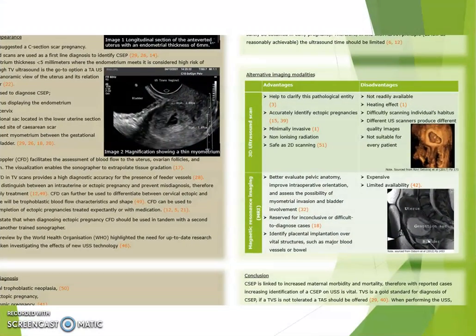Though there are many benefits to ultrasound, such as, when diagnosing a Caesarean scar ectopic, ultrasound has an accuracy of 86%, and it is cost-effective and readily available, it is not suitable for everyone and can be inconclusive. Alternative imaging modalities, such as 3D ultrasound or MRI, can offer greater detail. The table in the poster demonstrates the advantages and disadvantages.